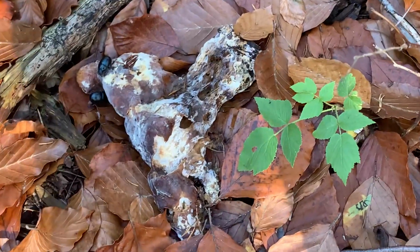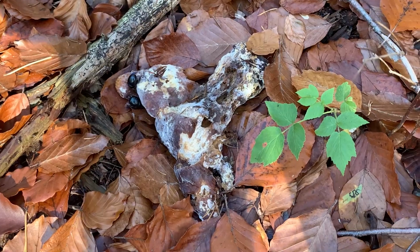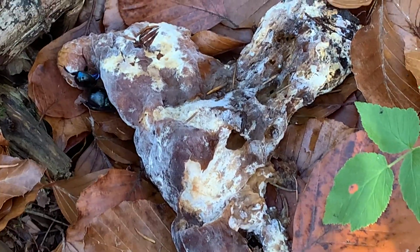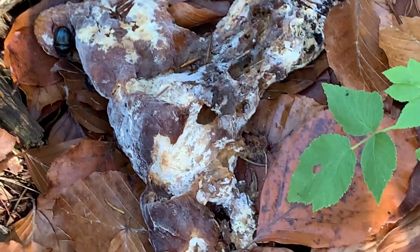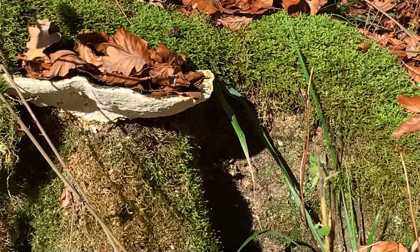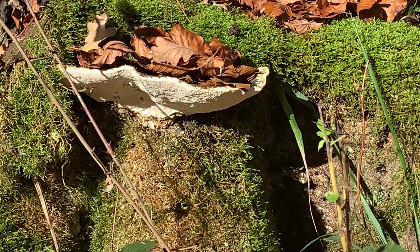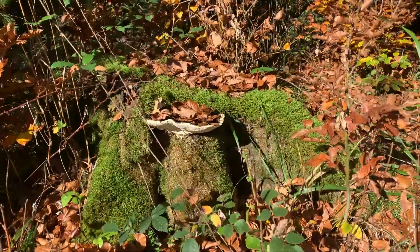I have no clue what I just stumbled across. I don't know if this is some weird thing of sap or a foul looking mushroom, but there's these gross, oh my gosh, that beetle has bright blue legs. Okay, this is crazy. Anyways, this thing is disgusting and these beetles like it apparently because they're crawling all over it. Look at that. It looks like a giant oyster shell, clam shell. Look at that growing off the stump.